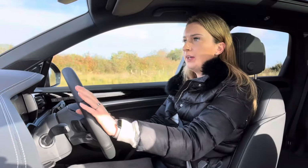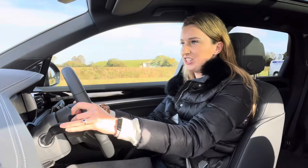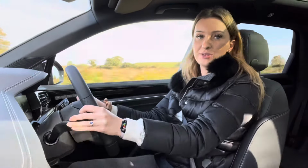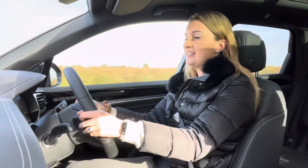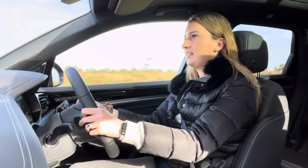We are now in a different car, a different Touareg. We are in the black edition V6 TDI. So I thought it'd be interesting to try the diesel alternative of how it performs. Now this is around 10 grand cheaper, and this is how it performs. Are you ready? Slow down a bit, we are in a 60.